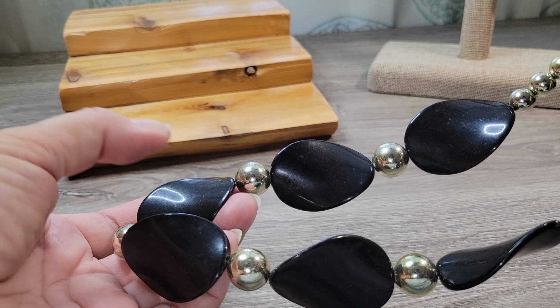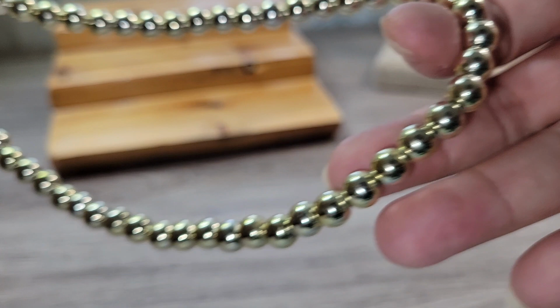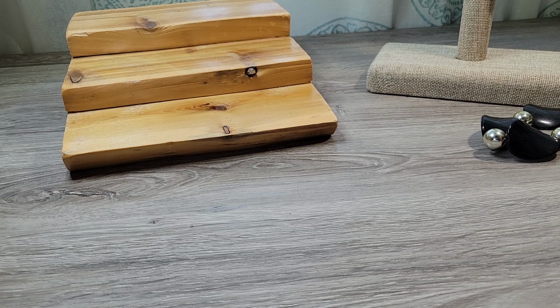This is what I call plastic fantastic. Black acrylic wavy beads and silver tone plasticky beads. It's very long, will fit over your head, no clasp needed. I'm just finding that with these mystery boxes, I'm just getting garbage. This is the third or fourth one I've bought, and they're all coming from different Goodwills. What was I starting to say?